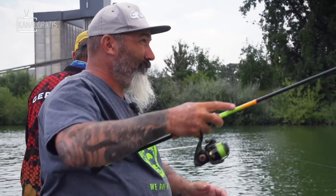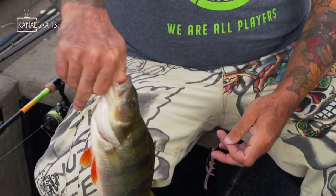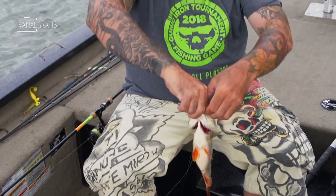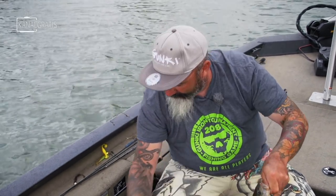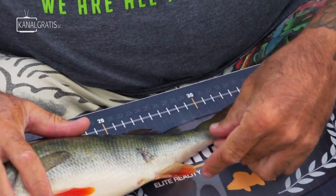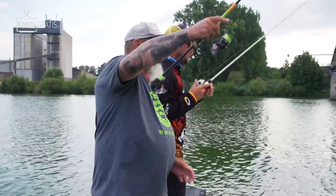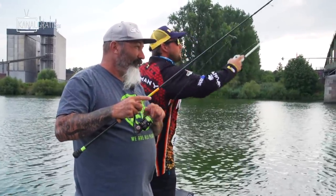5 minutes left and I finally get one on the drop shot. I wanted to see if there was a chance to find fish a little bit deeper. It is 34. Yes. So last cast. Let's cast. Make it on the hot spot.